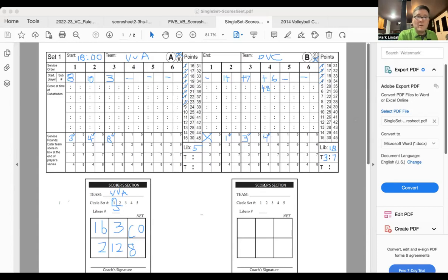Okay. VVA gets a point. And then we come over here. And I said this was number 16 here. And we verified number 16 serves. And then that's a 9 at the end of serve. And then we come over here. PVC scores a point.